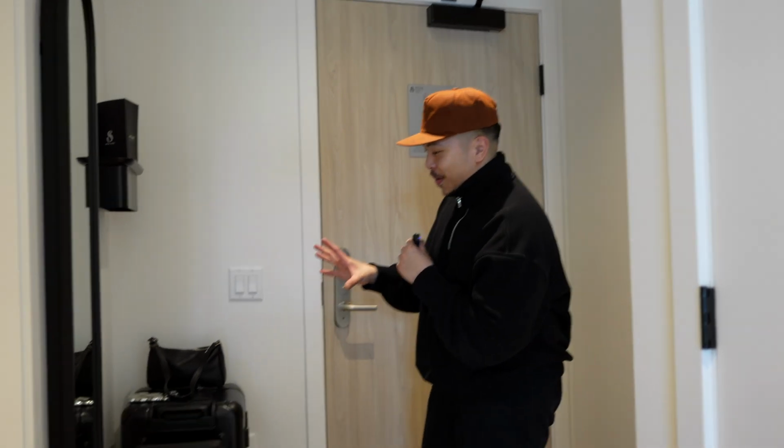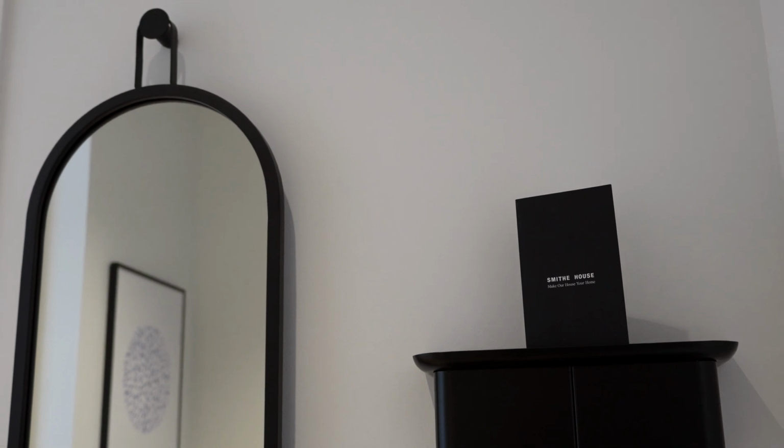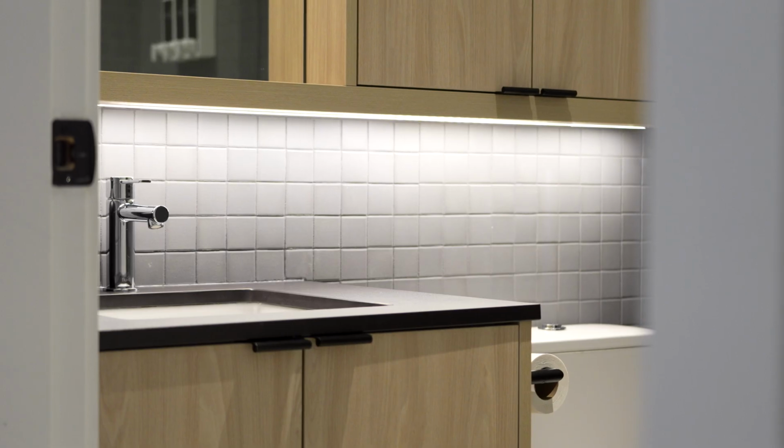And then the last couple bits: this is where you enter, and this is kind of a landing area. We are a shoes-off sort of couple, so shoes are on the left of us right here. We have our luggage right here. There is a nice full-body mirror with a place where you can drop off your mail, and then right off of the entry is the bathroom. I'm not going to bring you guys in there. You can see the clips as it plays out, but the bathroom is really nice as well.